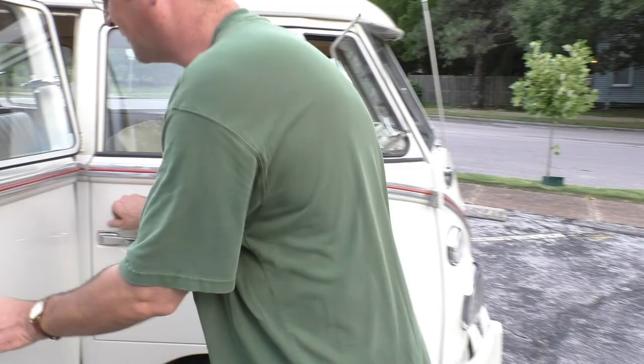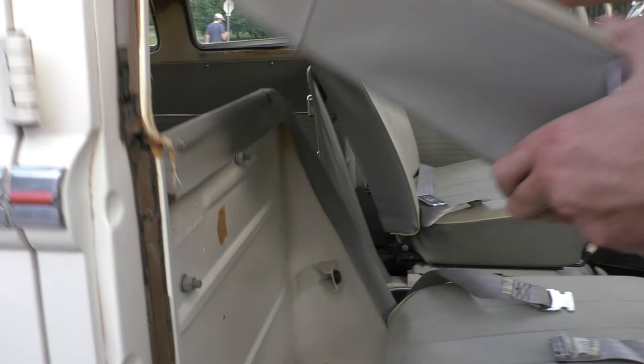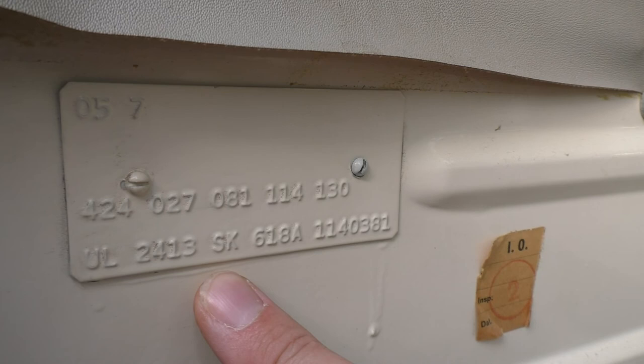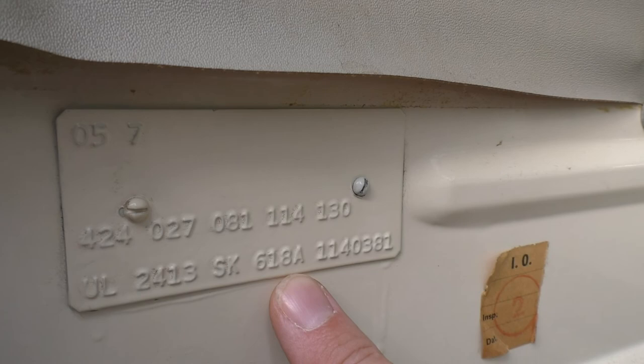And if you look at the data plate on this vehicle, behind the passenger seat, you'll see that there's a UL right here. That's the export code for St. Louis, Missouri. Believe it or not, these codes were that specific from Germany. And that's the SK for Sikkens paint as opposed to the standard Glasurit paint. 618A is the color code. And then these are all the options across here.